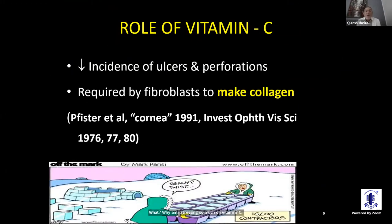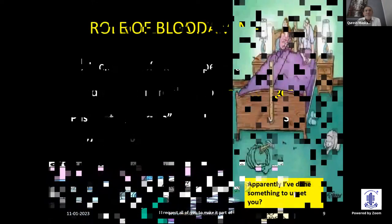How does it do it? It's required by fibroblasts to make collagen. So this is not a new finding. This is from the IOVS at ARVO. It has been shown time and again. Right from 76 onwards, there have been papers. I dug out some of the papers. And so vitamin C, which is so cheap, so easily available, and so little used in chemical burns, I request all of you to make it part of our armamentarium.